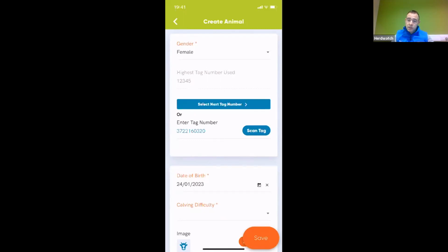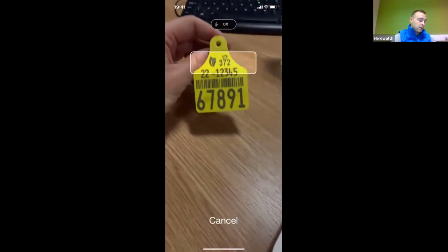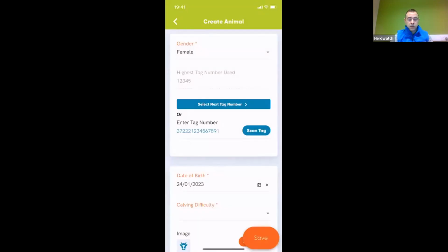But as always, you'll still be able to pop in the numbers manually if you want. Or if your tags have a barcode, as I'm just about to show here, you can click on the scan tag option and it should open up your phone's camera. If you just scan the barcode, as I've done there, it populates the tag number for you. So it's a handy little feature. You don't have to worry about typing in the actual tag number yourself. It'll do all that for you. Perfect.